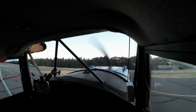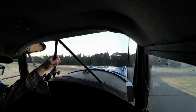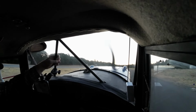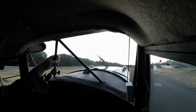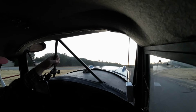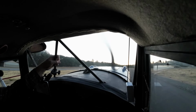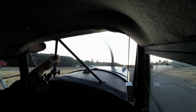Testing 1, 2, 3. You guys hear me in there? Oh, it's a beautiful morning. Got some birds out there on the runway. A little bit of a breeze, but I don't think it's going to give us any trouble. I haven't been flying this Super Chief that much lately just because it's been quite hot, and we've gone on a couple vacations. But she's ready to go. We've got about 2.5 hours of fuel, plenty of oil. Let's go head for the mountains.